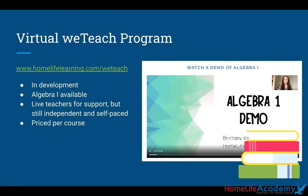It's just individually priced. This is something that we're going to be continuing to grow over the next year and probably several years. We're going to continue adding on more and more courses, some that are not maybe a full year course. It'll just be unit studies perhaps. And so just keep checking back on updates on the We Teach program.